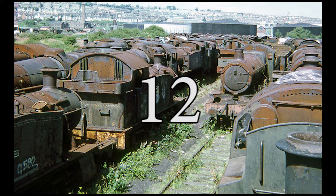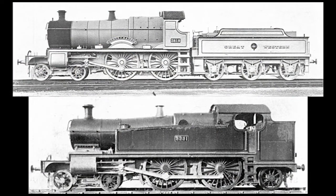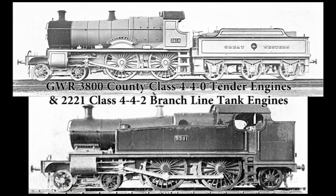Number 12. The Great Western Railway 3800 County Class tender engines and 2221 Class branch line tank engines.